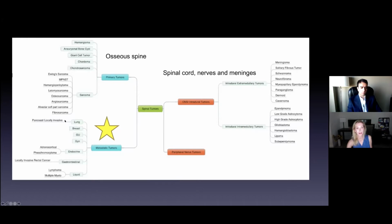So this is what everybody's going to see. You can see my arrow, right? Yes? Thank you.